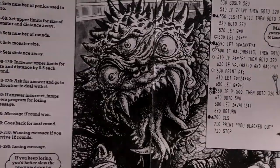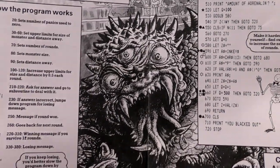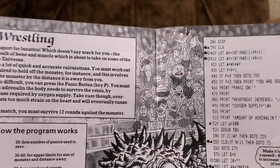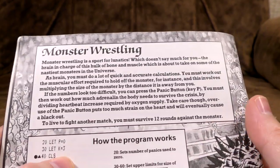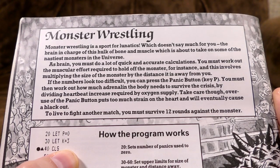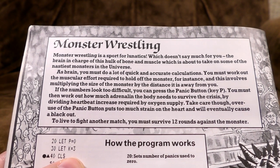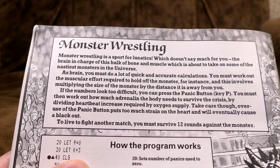Game 3, Monster Wrestling. That is a hell of a drawing. That is super detailed. Crikey. And look at all those angry people in the background. So, Monster Wrestling sounds amazing. Monster Wrestling is a sport for lunatics. That's put me off. Which doesn't say much for you, the brain in charge of this hulk of bone and muscle, which is about to take on some of the nastiest monsters in the universe.